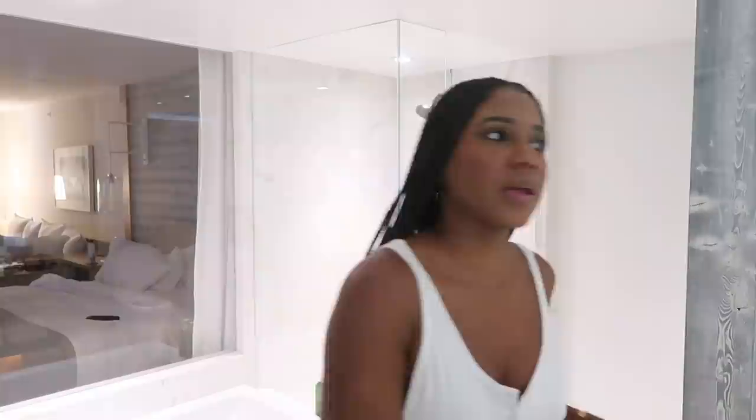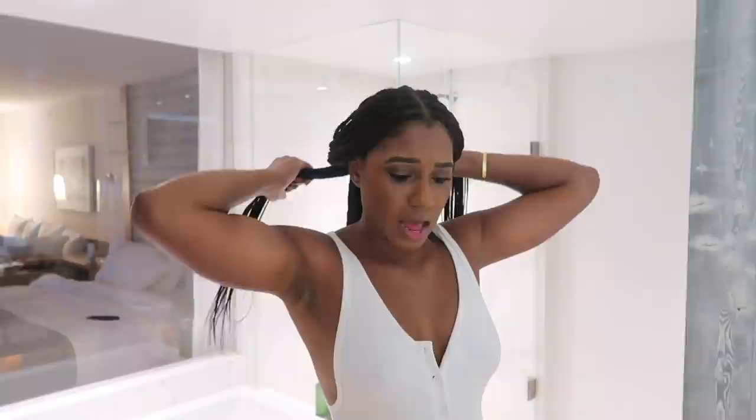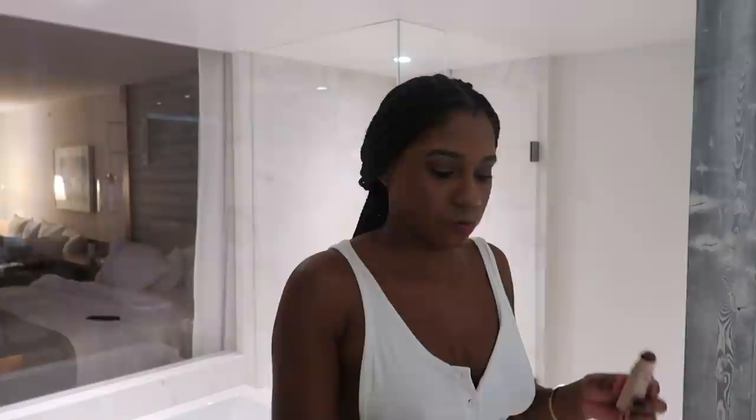The light isn't that great in here, so you might not be able to see my makeup too well, but I'm just kind of doing a regular face. I don't think I've ever been to Eden Rock Hotel, but I'm excited to go to this party, even though I have a little bit of a headache. Hopefully that goes away. I think it's because I didn't drink a coffee, but I did have a latte this morning, but maybe there was not enough caffeine in there. I'm just gonna contour my nose really quick.